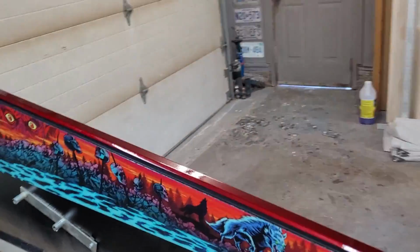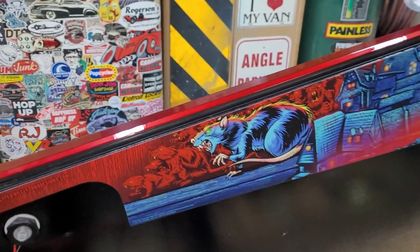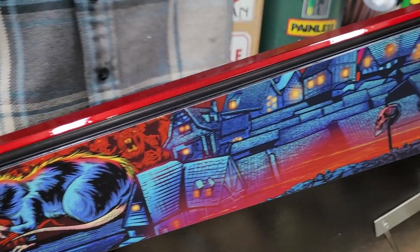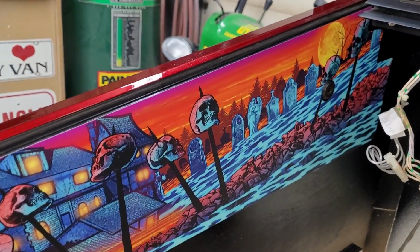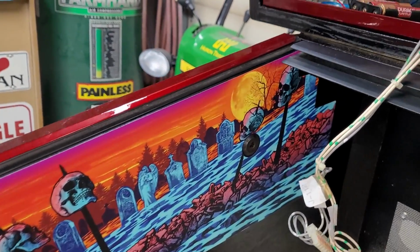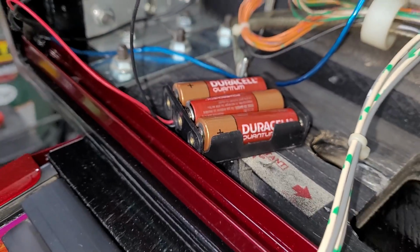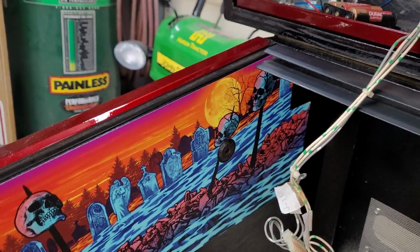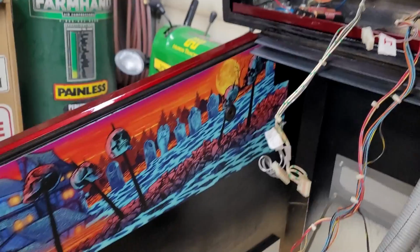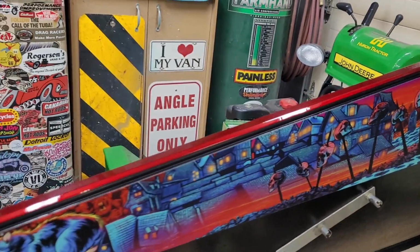Let's check out the other side, because they're not identical on both sides. You got the rats on the one side, the bats on the other side. Move the battery pack out of the way again. I hate that thing. But they are some fancy Duracell looking batteries. Actually, I think Duracell are the worst for leaking, from what I understand. So at least it won't leak on the board. Look at that. This is going to be insane when all completed.